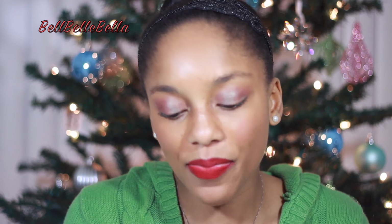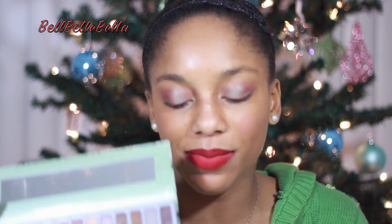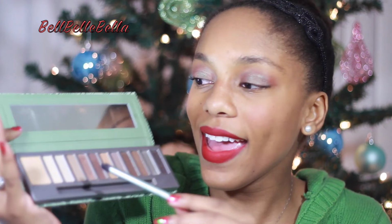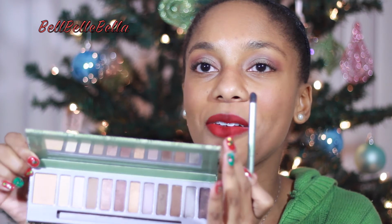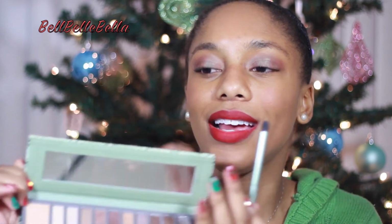But if I was really on a deserted island, I would probably say something like this Mally City Chick in the Buff Volume 2, because it comes with a brush, and the shadow base is also built in here. You just have everything. So my shadow wouldn't run. I have a blending and a shader brush at the same time. I'd just be set to go.